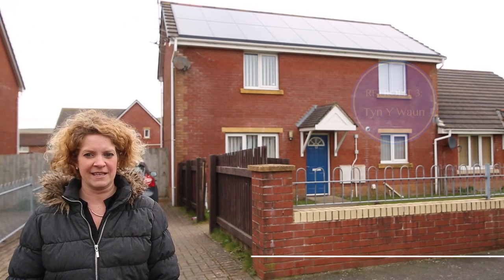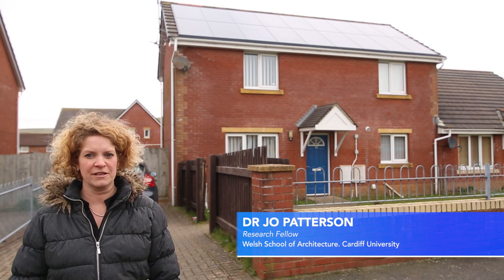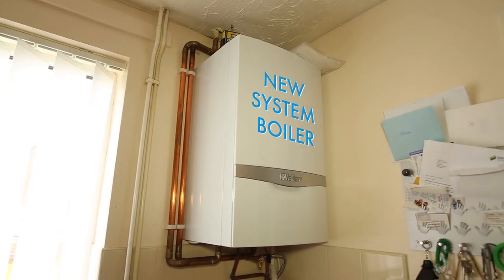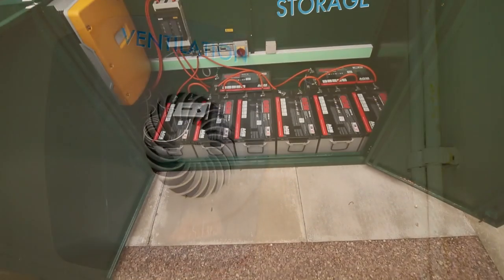Computer modelling has indicated that over 70% of energy can be saved at each house for an investment of less than £30,000. This can provide householders with huge financial savings on their energy bills, giving them warmer and more comfortable homes.